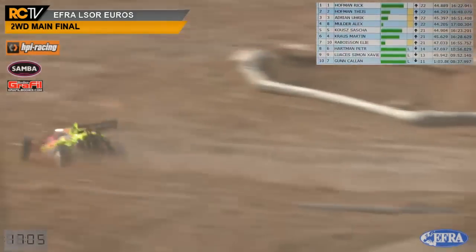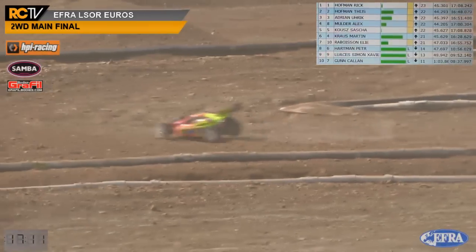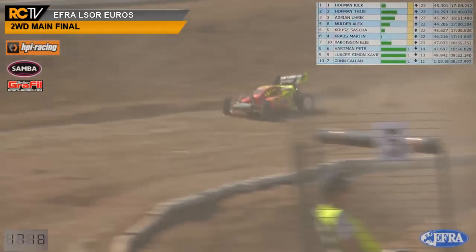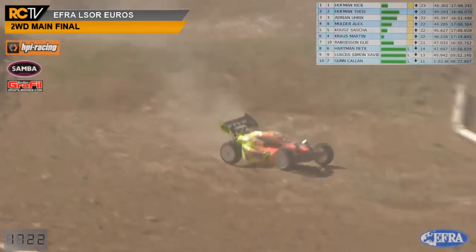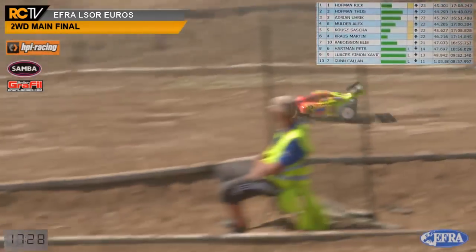Alex Mulder currently third. Sasha Cruz is fourth. Martin Kraus is fifth, and Eddie Rabonso is fifth. Peter Hartmann, Simon Javier, and Craig Callan Gunn have all retired. And we've now lost the 8 in the middle of the track, so that's the end of Alex Mulder. So another car bites the dust.